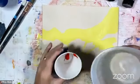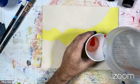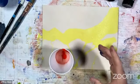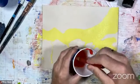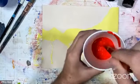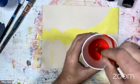Add my water. You see, I'm not measuring this out. There's no need to be that specific. That's something that you can play with on your own to decide where you want to be. And I'll probably add a couple coats today. So you can see I'm mixing it in there. Really, really fluid, right?